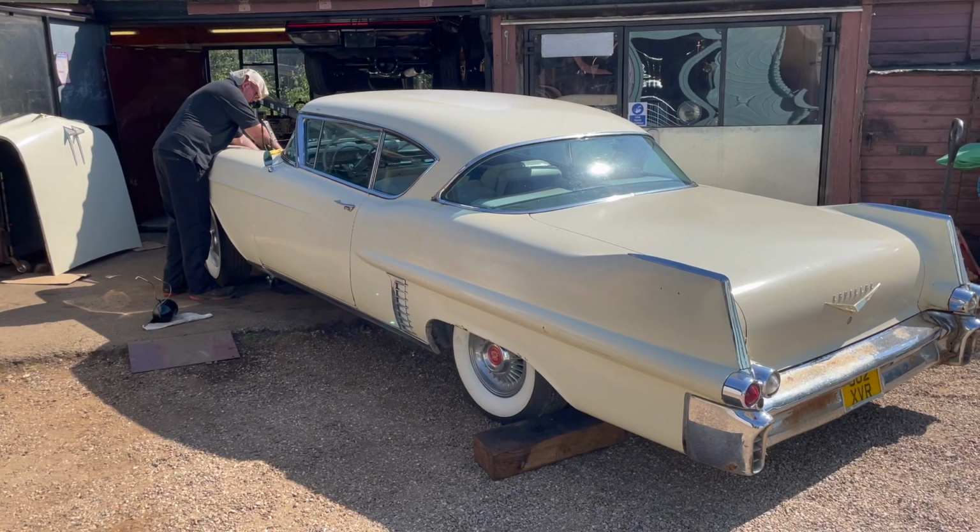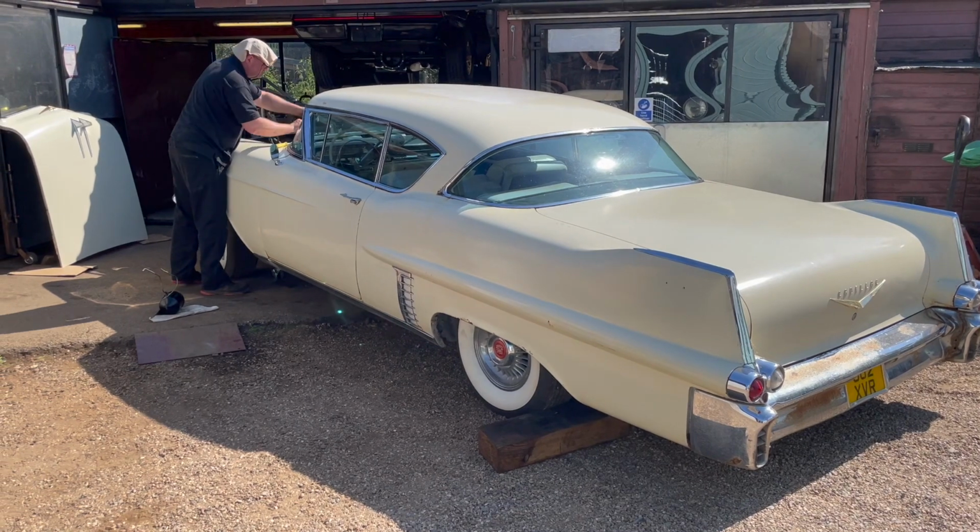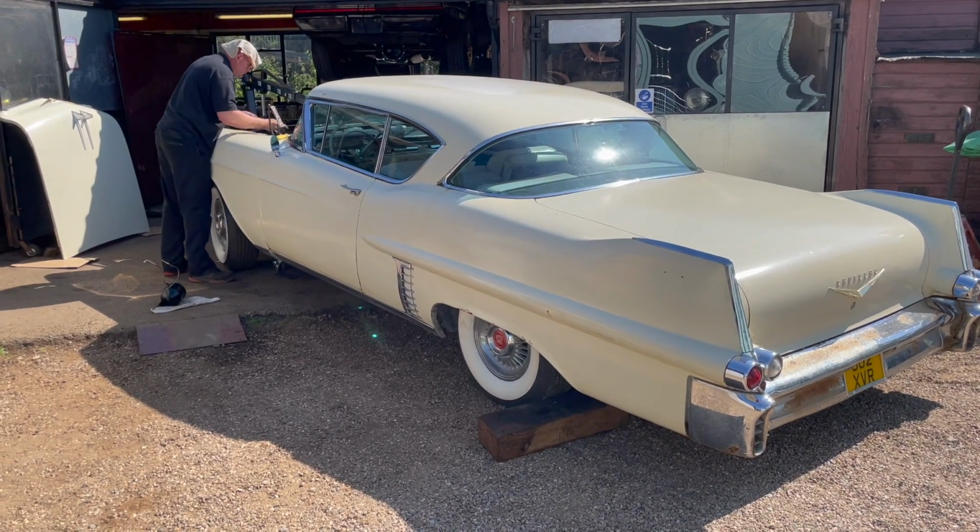The engine is now going back in the car, and the running in process should soon commence. Can't wait for a test drive. Not entirely sure about Trevor's hat though.